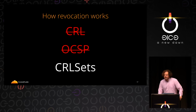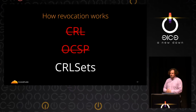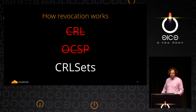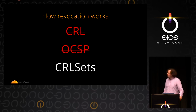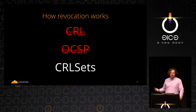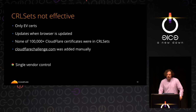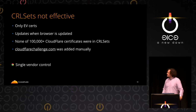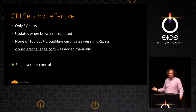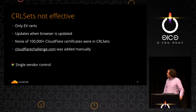How about CRL sets? This is Google's proprietary method where they collect all the CRLs that they can from different certificate authorities and put them together and install them in the browser. So you get updates with the browser of these sets of CRLs. I shouldn't say all the CRLs, but specific certificates. And this is kind of what we found out. They only do EV certs and special EV certs. And if the browser doesn't get updated, then you're not going to get an update in your CRL set, which is kind of bad.